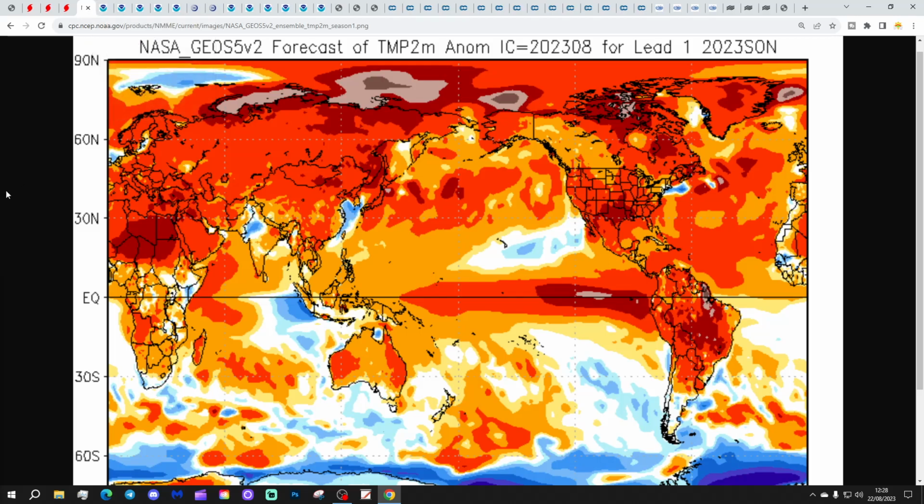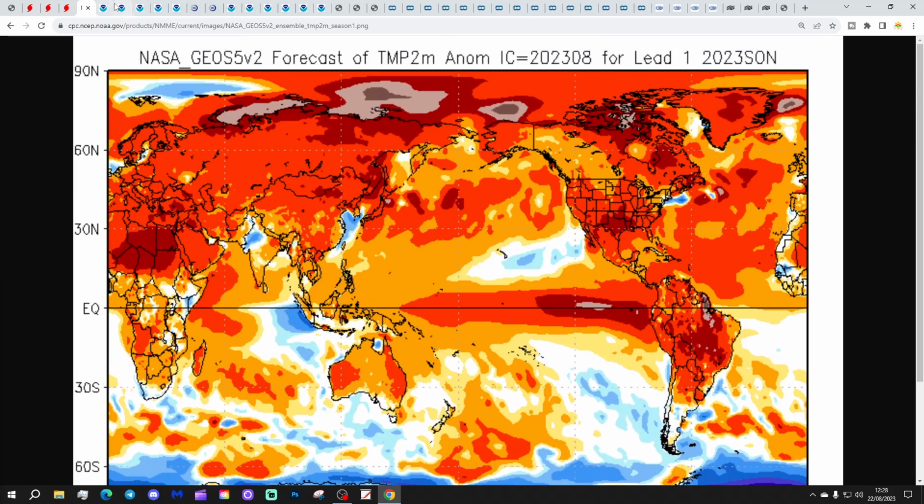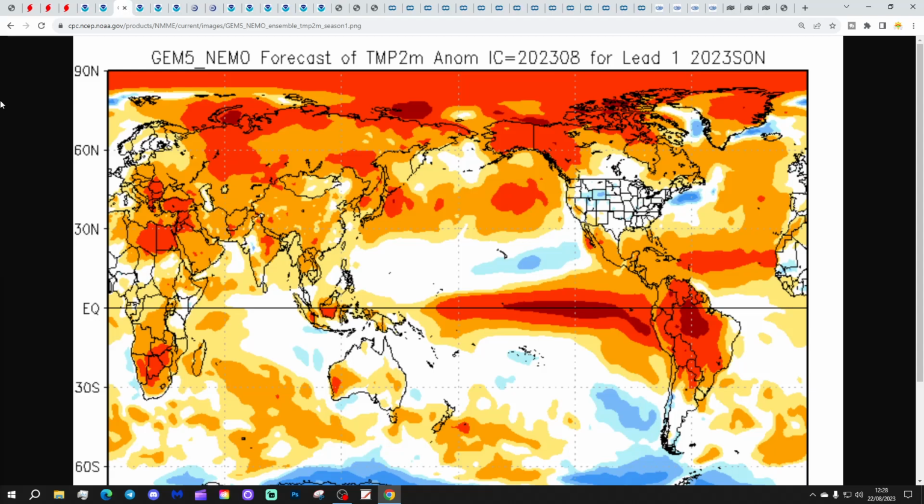Let's go through the NMME suite of models next. These are all coming from NOAA, CPC, NCEP, and also starting off with NASA. Temperature anomalies for the autumn 2023 from NASA, a little bit above average in those orange shadings. That's like half a degree to 1 degree above normal. Precipitation is about average, a little bit on the wetter side, perhaps just to our west though, with NASA.